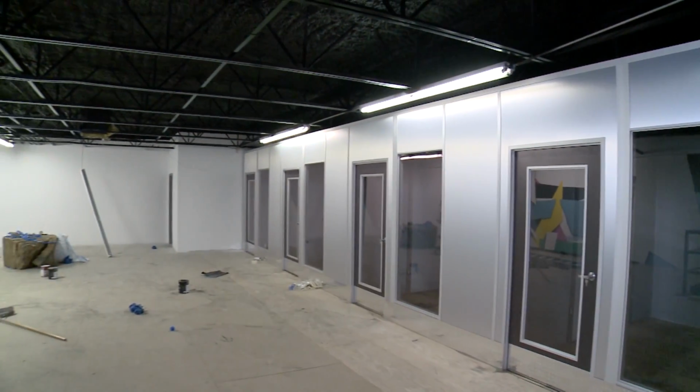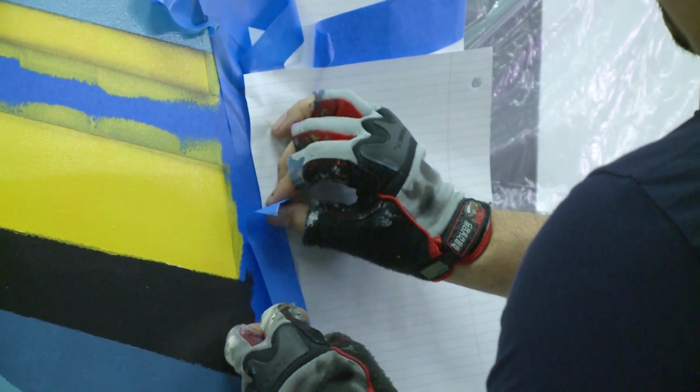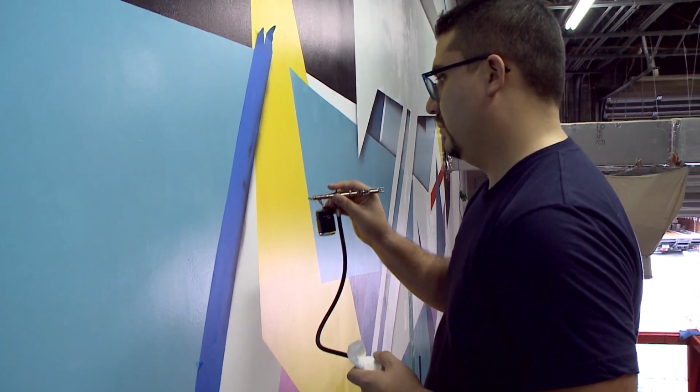Coming up next, see how this empty space was transformed in just a matter of days, and how one idea can spark an explosion.